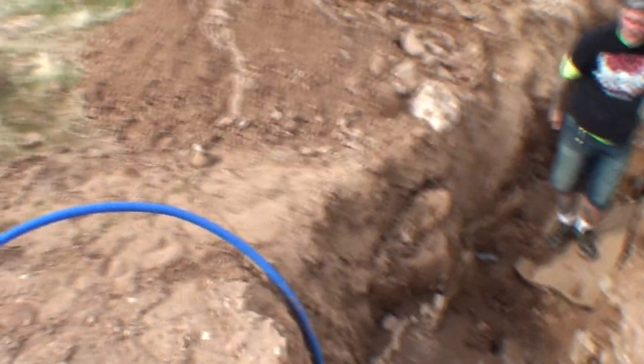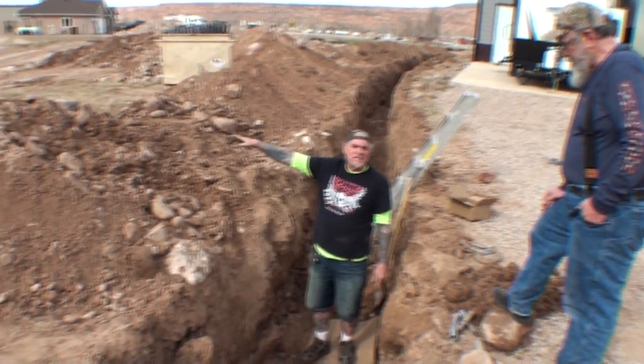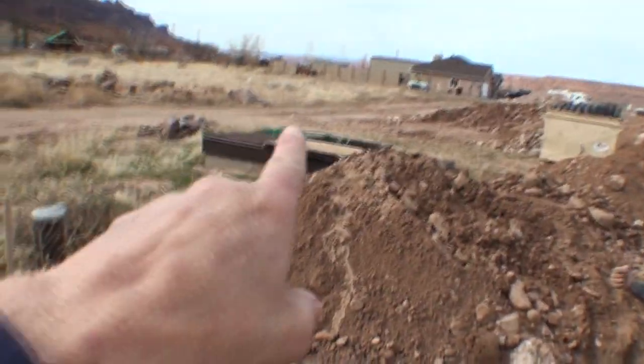So we were digging our ditch for the city water, and we've got an easement here, which is 7 feet. Now, normally when you go to a professional operation, they're going to run the water out the easement and down the road.